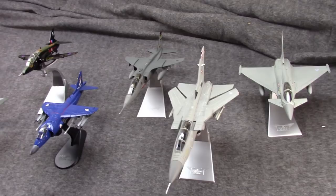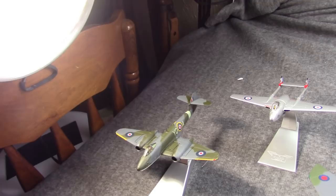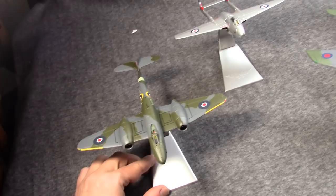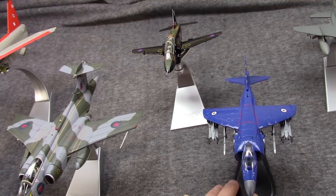Because there's not just a whole lot of options when it comes to British aircraft, especially jets. You can find a decent number of Spitfires and Hurricanes and all of that from the World War II period, even Sopwith Camels and so on from World War I. But once you get past those periods, you don't find a lot, even ones like this. There's not that many models of.